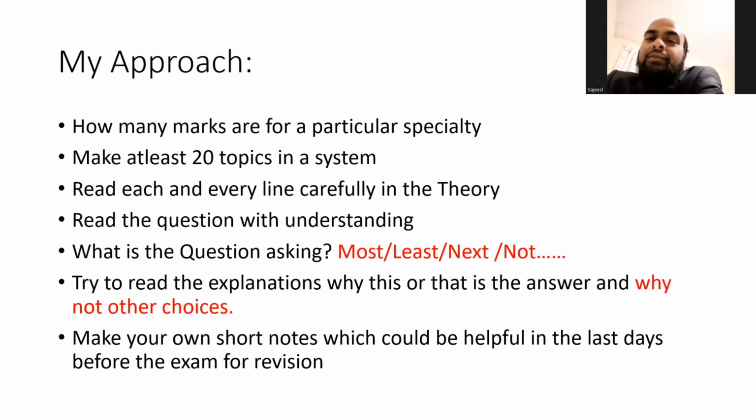Few people say, practice 50 questions, practice 100 questions every day. It is not about how many questions you're practicing. If you practice only 10 questions, every question has 4 to 5 choices, so you're practicing around 40 questions. Because the choices, whatever they give, are more or less related to the topic.